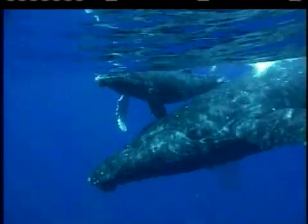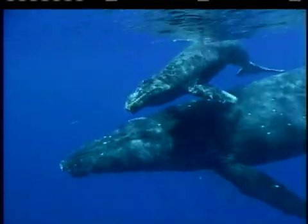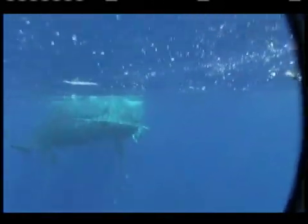Every year, humpback whales come to Hawaii to play, give birth, and nurse their young in our warm waters. But in these same waters, there are hazards. And this week, a juvenile whale was spotted towing hundreds of feet of gear, some even wrapped around his mouth.